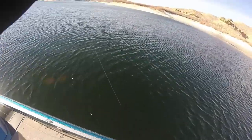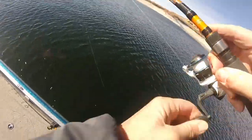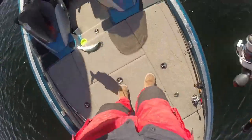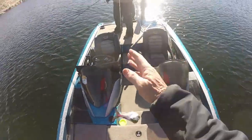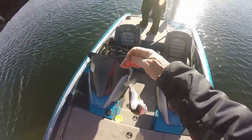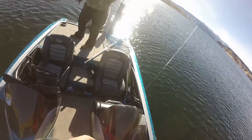Keep him, he's coming up way too fast. That was a real quick hook set. That was really something. It just barely got down. That's a beautiful fish. Now that's a nice kokanee. Yeah, that's a good one. We're gonna have to add that one to the pile there, JR.